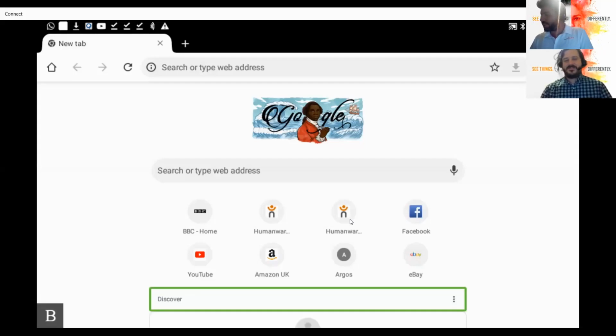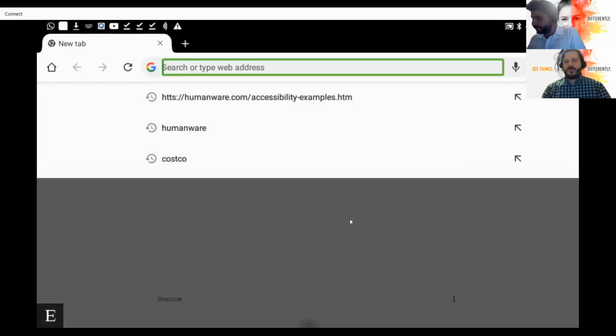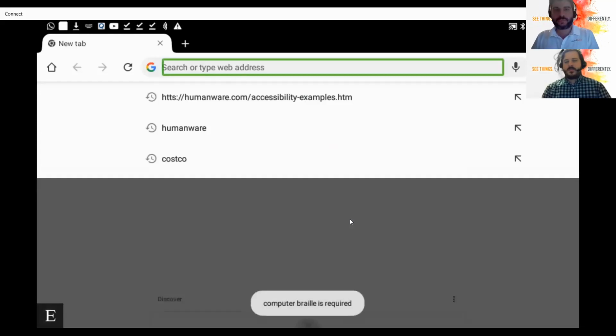So the first thing to do is to get to that search bar. The first command that I'm going to use is enter with the letter O. Think of it as open a web page. As I press enter with O: search or type web address edit box. Computer Braille is required. So it's asking me to search for or type in a web address. If you know the web address, you can type it in here, or search for your keywords. And you notice it mentions computer Braille.